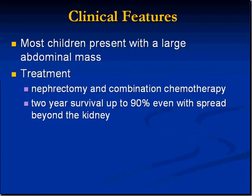Let's talk about the clinical features. The clinical presentation is a large abdominal mass, and even though it originates in the kidney, it basically fills a good portion, if not the entire abdomen, which is distended. Treatment is nephrectomy and combination chemo. And like many of the pediatric tumors, there's been a tremendously positive increase in survival. I'm very proud to say there's a 2-year survival of 90%, even if there has been spread beyond the kidney.